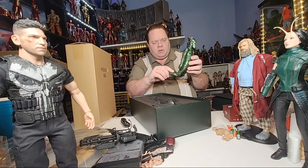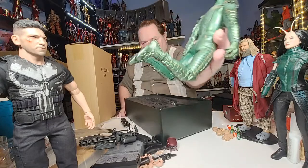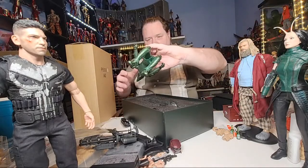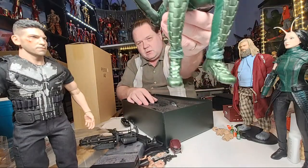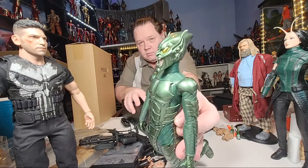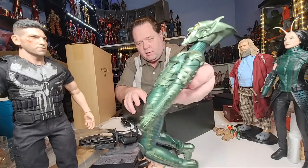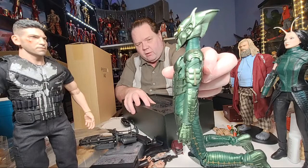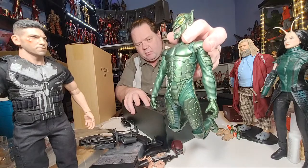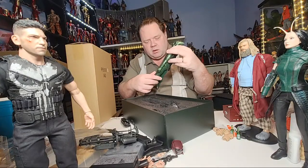Multi-ratcheted joints. Don't know who made the body for them. Boots look pretty cool. And the head sculpt looks pretty cool. I mean, it's a cool looking figure. I don't know how accurate the coloring is on him. I expected him to be a little more greenish instead of so much lime colored. It's just my mind. Nothing to base that off of, just an opinion.